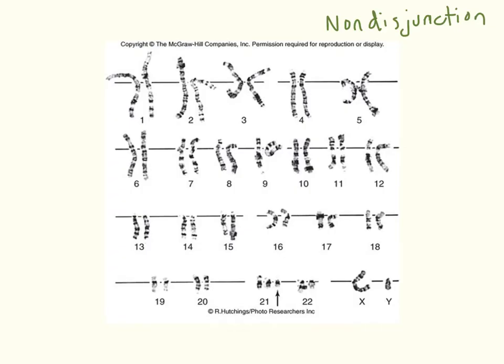Another type of mutation is caused by something known as nondisjunction. This is a failure of the homologs or sister chromatids to separate during meiosis. It leads to a condition called aneuploidy, where you have too many or too few chromosomes. Aneuploidy fertilization results in trisomy or monosomy. If you have trisomy, you end up with an extra chromosome in the zygote. In monosomy, you only have one chromosome in the zygote. Most of these situations will not produce a viable offspring. There are, however, a couple of situations that will.